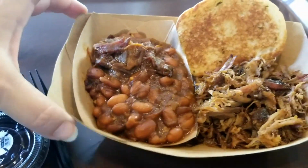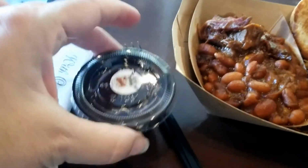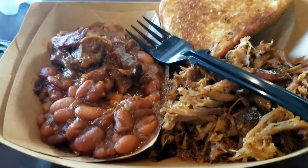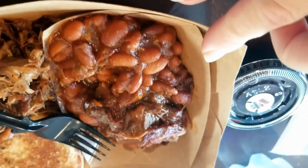I got it with the beans. You could get it with the slaw. It looks like it comes with some kind of roll. And then I got the sweet barbecue. So I'm going to dig in and see what I think. So I tried, let's flip this over. So I tried the beans.